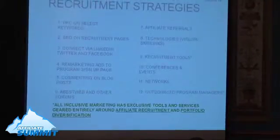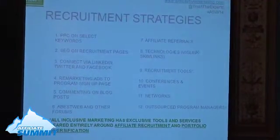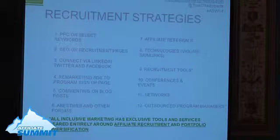All right, so really quickly, with our last 2 minutes. Okay, so recruitment strategies. Here's a few different areas that we've tested that work, some ideas for you, how to recruit affiliates in all these different areas.